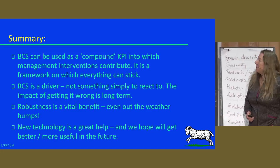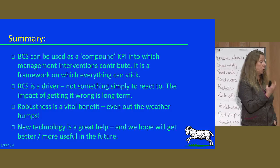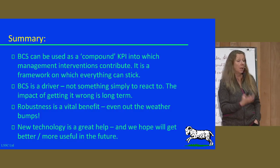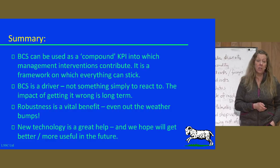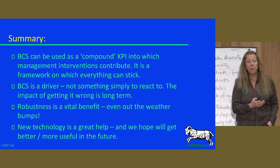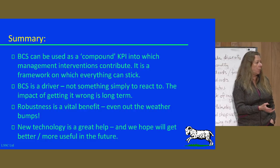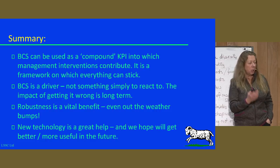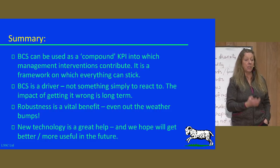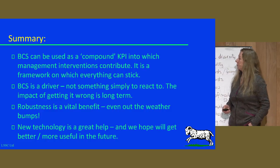Okay, so in summary then, I think we can use body condition score as a really useful compound KPI to latch lots of other things onto. And it's a driver, something that we drive the flock with and we don't just react to. Sometimes it's, well, we've got a body condition score and then we'll decide what we're going to do. I'm turning the ante round on that now and saying it's a driver, it's not something we just react to.